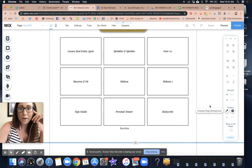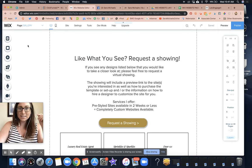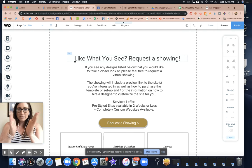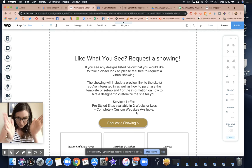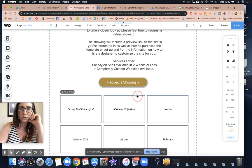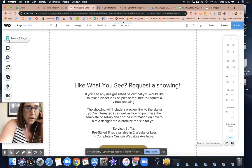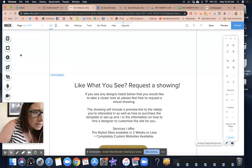So, okay. And as you can see now, when the text is centered like this, do you see how the text itself kind of makes an arrow down to the request a showing? These are like visual tactics, okay? Because your eyes now are naturally drawn to the button. That's a strategic site design, all right?